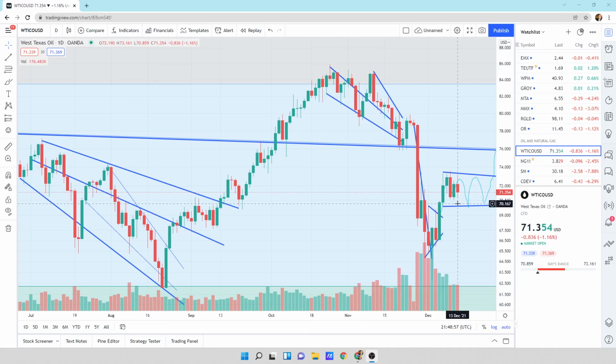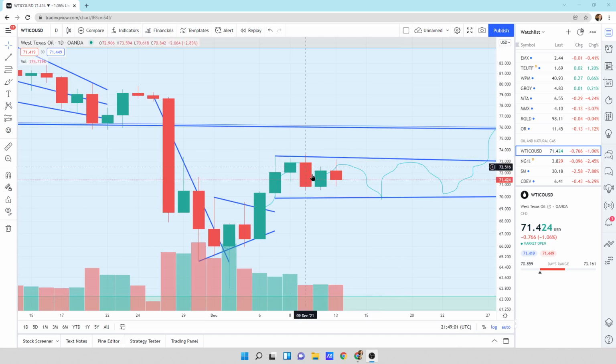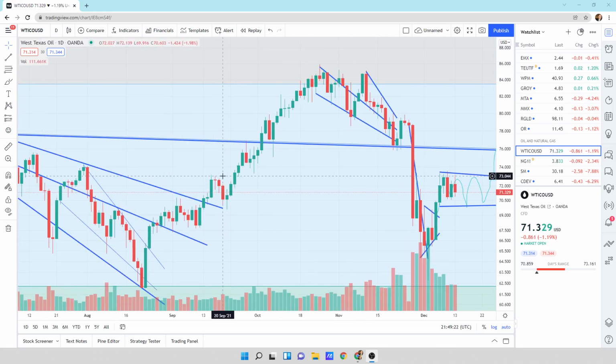This is West Texas oil. Here's my kind of prediction of what we're going to do. We'll kind of go sideways here, kind of bounce up and down, and then break to the upside. That's kind of my guess, and it's just a guess, guys. We do have a lot of momentum from this downward movement. And sometimes what we do is we try to fight our way back up and it rolls back over and kind of bounces a while before making a move higher.